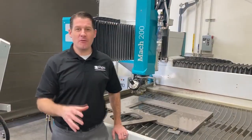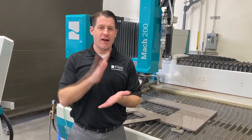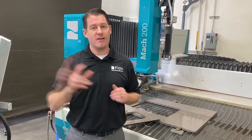So now let's go over to that Mach 500 and do some cutting on that machine. But first, why don't we go through and design out a part, and show everybody step by step what's involved in programming and designing and sequencing those parts, and then we'll go cut it on the Mach 500.